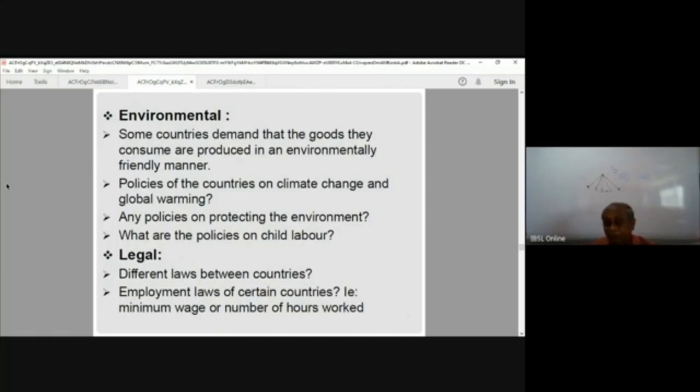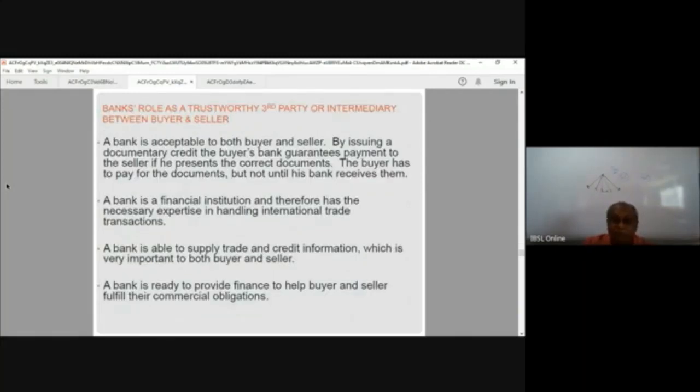What are the policies on child labor? Child labor, China has had this issue for several years. Then the legal side: different laws between countries. Employment laws of certain countries, minimum wage or number of hours worked. All those things you have to study before you enter into a contract, right? Then the bank's role as a trustworthy third party or intermediary between buyer and seller. Just go through it. I don't want to go into detail. You can read the handout, because we have discussed all these things here and there in the morning session.